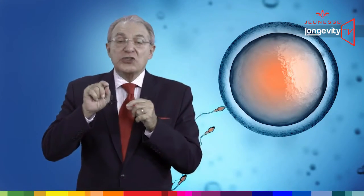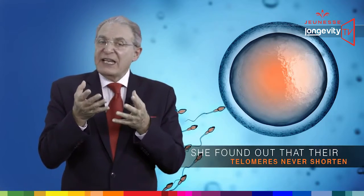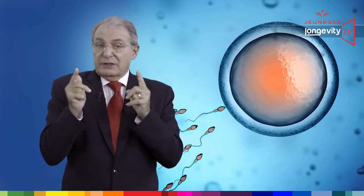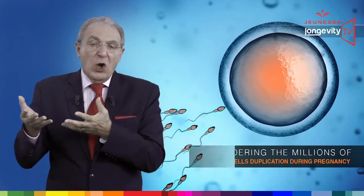Elizabeth Blackburn from the University of California, Berkeley, discovered why, and with this discovery she won the Nobel Prize in 2009. While she was working on germinal cells, the ones responsible for reproduction, she found out that their telomeres never shorten. And this is again a nature miracle, in the sense that life would be impossible if an embryo inherited short telomeres from its parents. Considering the millions of necessary cell duplications during pregnancy, all the cells would reach senescence in a few days, and the fetus would never reach maturity.